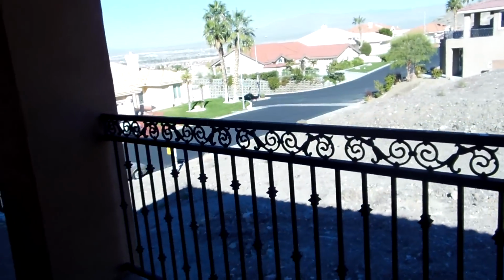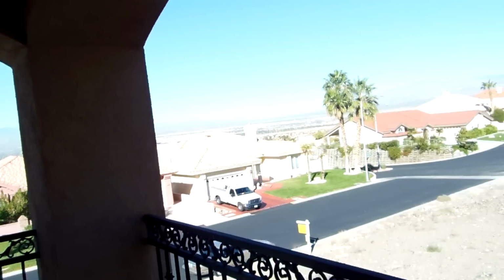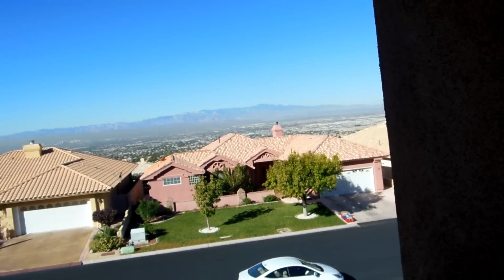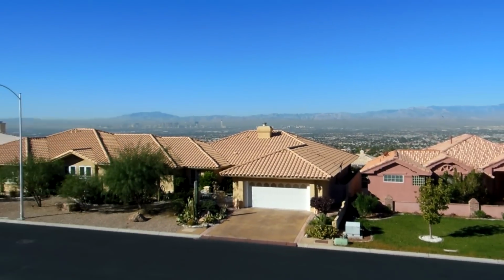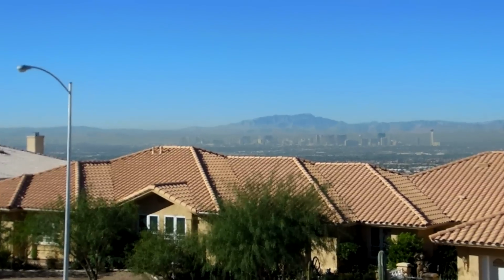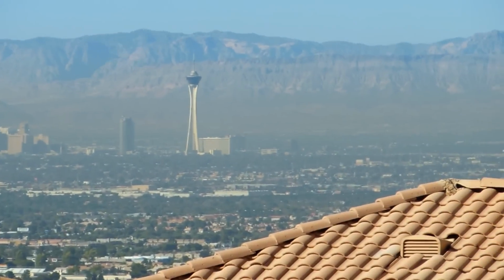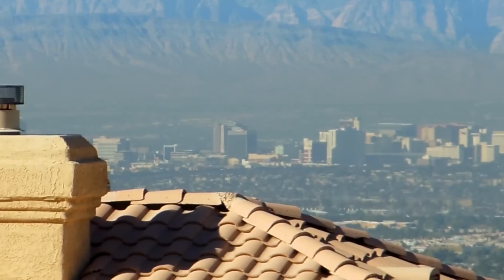There's no closet in it, but the balcony, oh my gosh. Here's where you have some barbecues as well, or watch the sun go down. So it's a big balcony. You got Las Vegas, downtown, and the Strip. Let's see. Let's do this. I'm probably too shaky now.